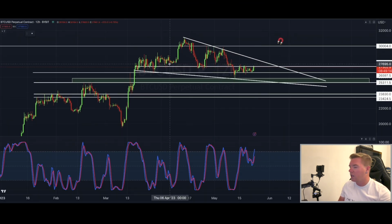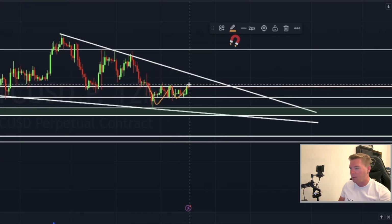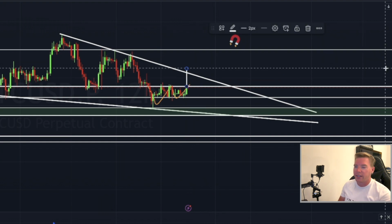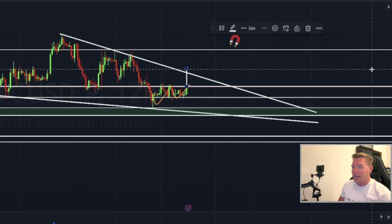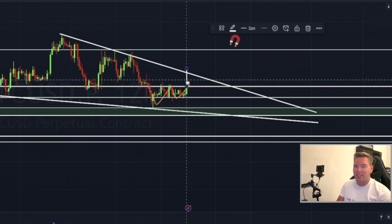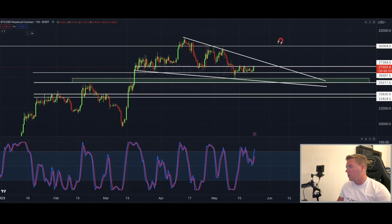But if you are looking here a little bit closer, what you can see is that we kind of made a W pattern here, and we are just sitting on the neckline. And if we measure that, we see here a potential breakout to the upside. So the target would be around $28,600. That would be the target of that W pattern if we can close this 12-hourly candle above the neckline at $27,380.